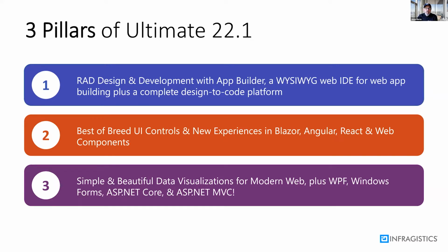So that doesn't mean we're not building controls. We need more controls, better controls, bigger controls, but they all need to be easier to use, and you need to build apps faster. And that's where number one is focused: giving that RAD design and development experience for modern web. And then number two, best of breed UI controls.